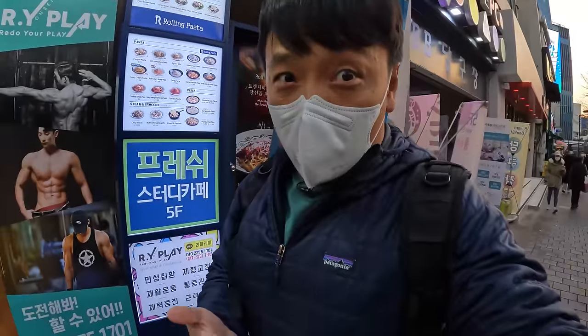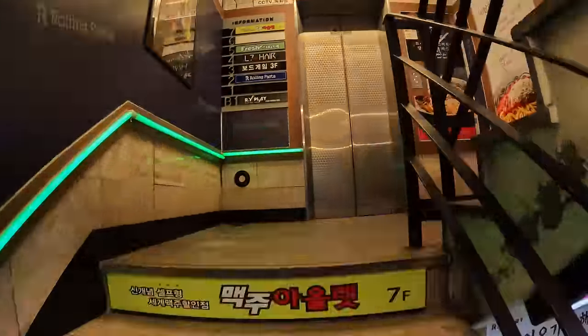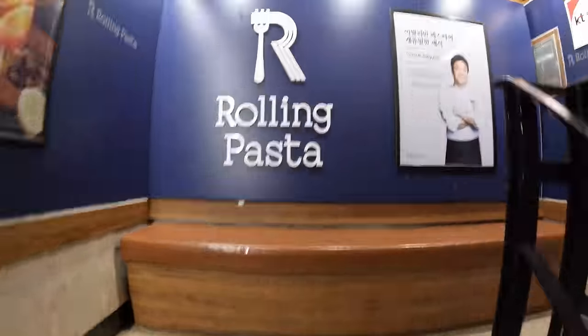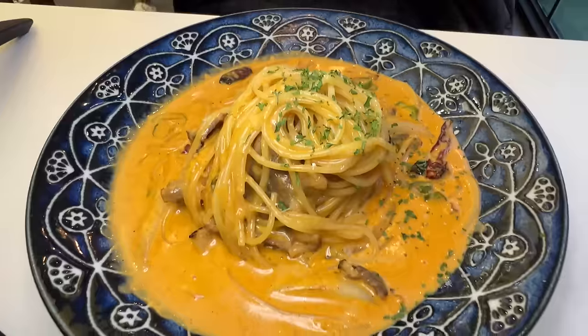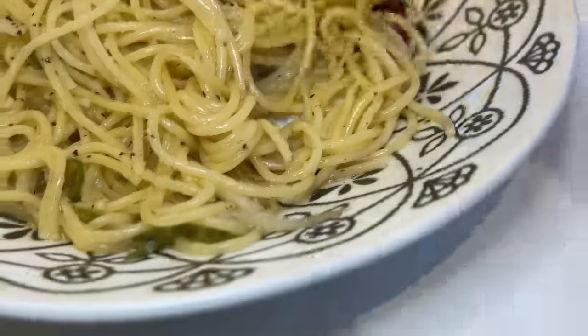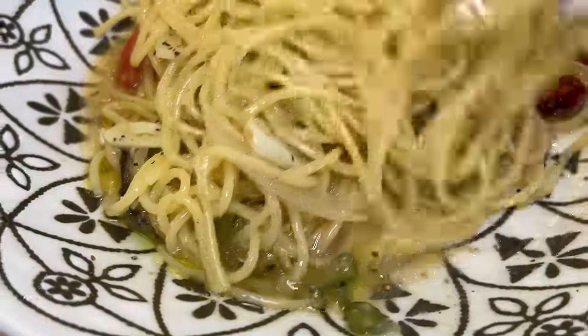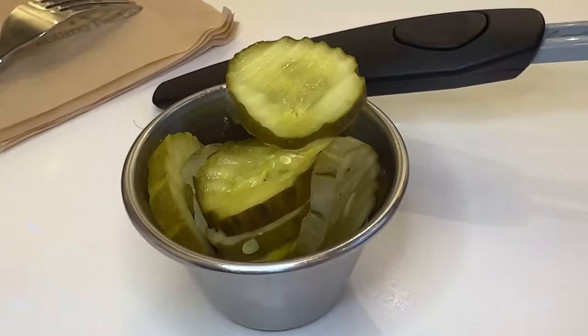If you want a good bowl of pasta for not a lot of money, go to this guy. Let me show you. So two pastas, they're signature classic spicy cream, and this is the olive oil pasta. And this pasta, $3.75. It's chili inside, there's herbs, slices of garlic. This thing smells incredible. Also, free pickles.